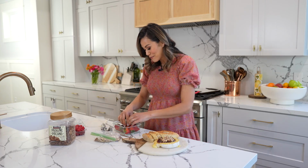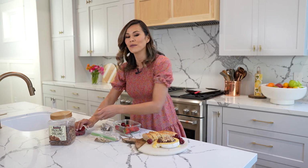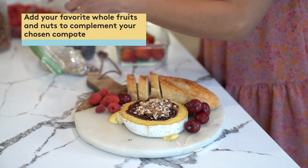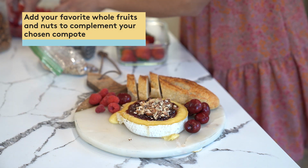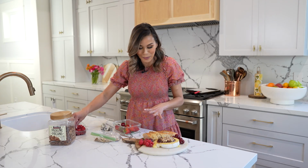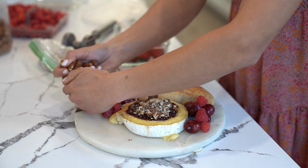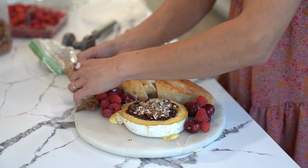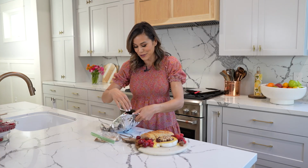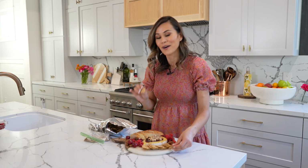For a little garnish, I'm just gonna add some fresh cherries. And also, because raspberries pair so lovely with brie, your guests could smear on some raspberry on their toast and then put that brie and compote on top. You eat with your eyes, so it's all about presentation. Now we're just making like a mini charcuterie board, but that's okay. And for this dish, I'm gonna add bread and crackers. Give everyone a variety. This is so hard to resist.